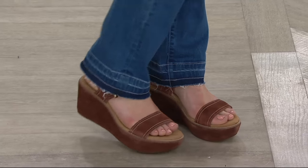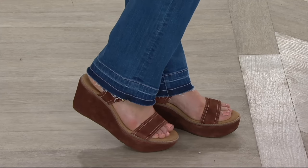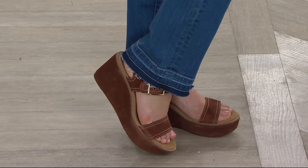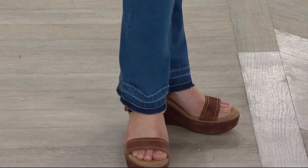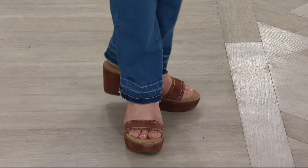Walk around the house. Pull out different outfits. See what it's going to work with. And when you realize, wow, this is going to go with so much, you find out how comfortable it is, why Clarks has been around for so long because of their comfort technology, then you keep it.